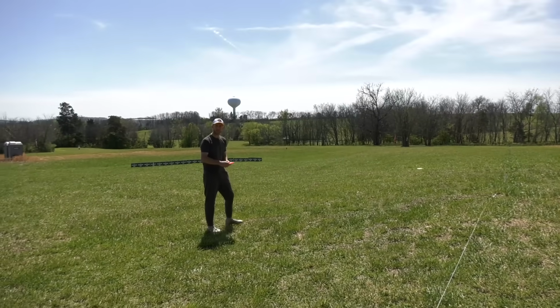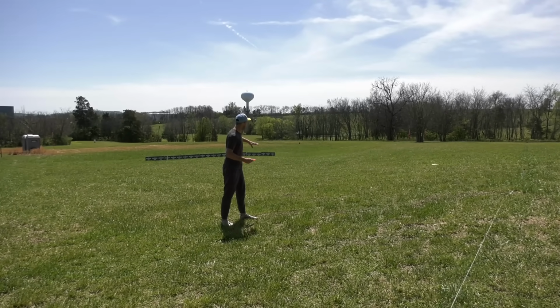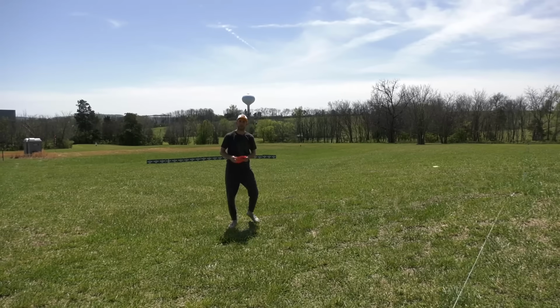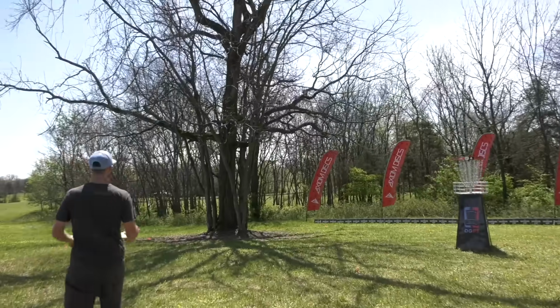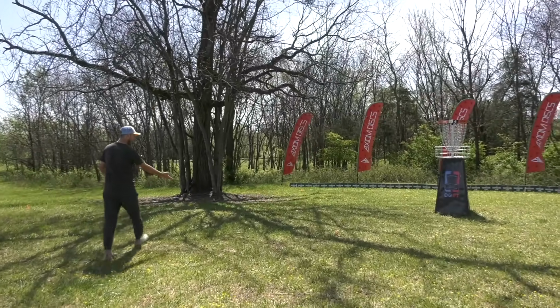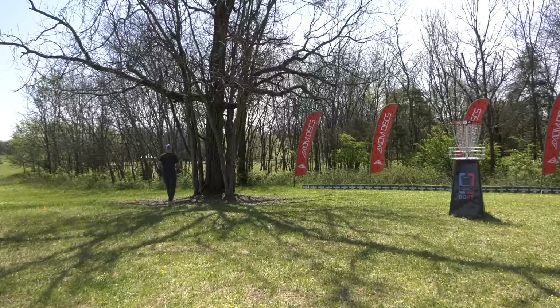So made the adjustment, as you can see, keeping it nice and low underneath those limbs, not giving it the chance to hit the limbs and drop at like 50 or 60 feet, giving myself inside the circle looks. We're walking up to the green here, and as I showed you, the second one made the adjustment. It's parked. The first one, I used this big tree as a reference point, and I hit it.